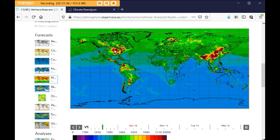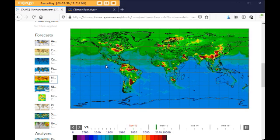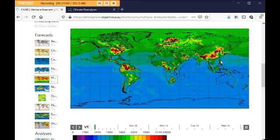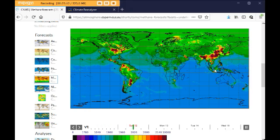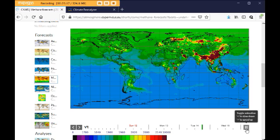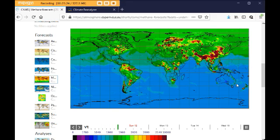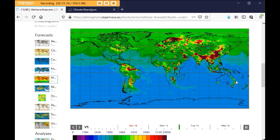It's in the northern part and then over. Persian Gulf is filling up, India, China. Look at these around the coastlines of Australia. Those are really coming to life.